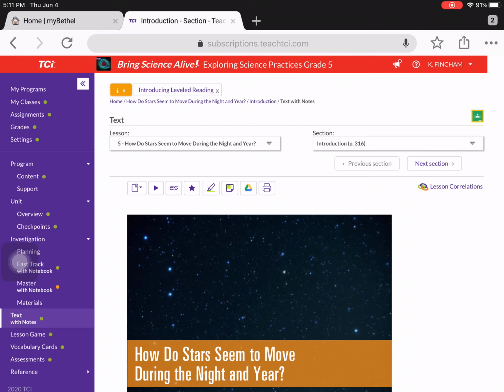Today we're going to be continuing on in our science book. We're going to be in lesson 5, and that is from unit 4. How do stars seem to move during the night in the year?